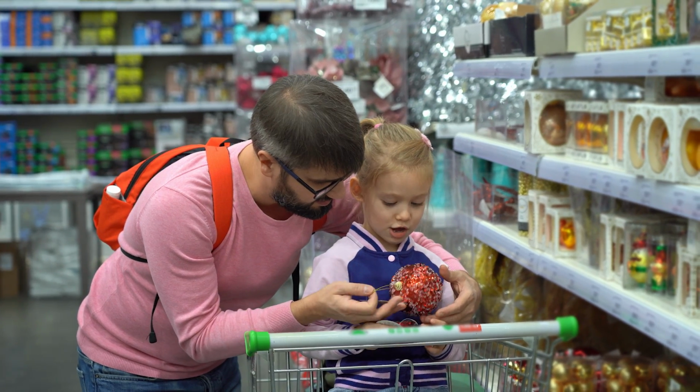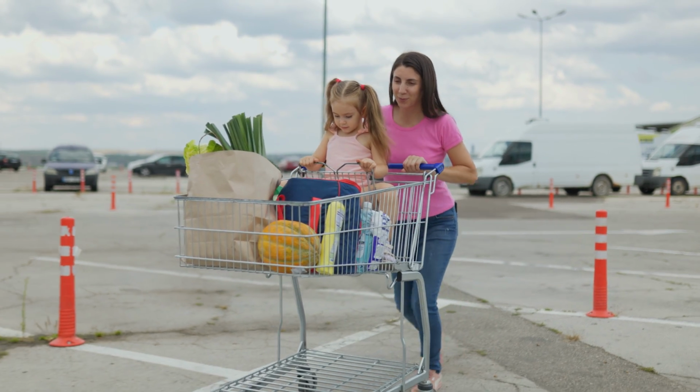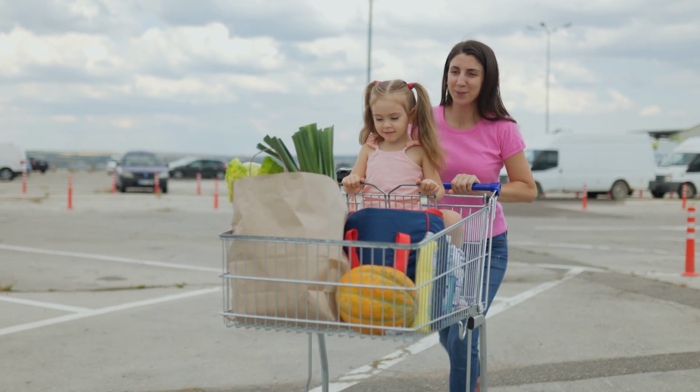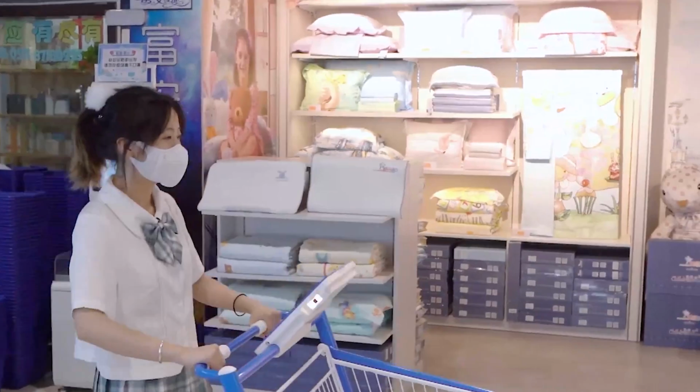Many models also include child seats that can hold up to 18 kilograms. Plus, they usually have safety belts for added security. Technology is also changing the shopping cart game. Smart carts with digital screens and app integration are appearing in some stores.